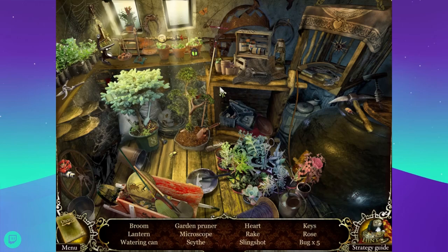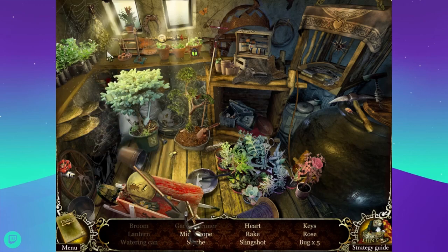Alright. Let's see. Broom. Lantern. Watering can, garden pruners, microscope, scythe, heart, rake, slingshot.